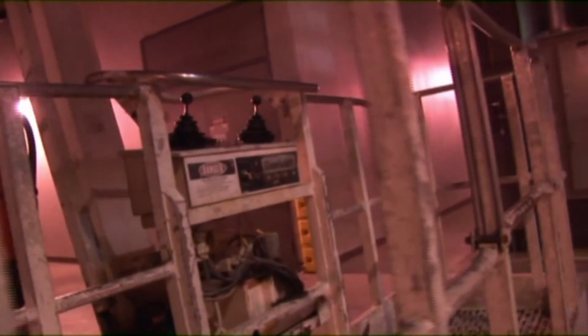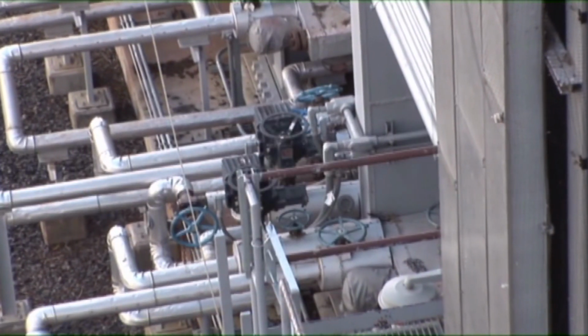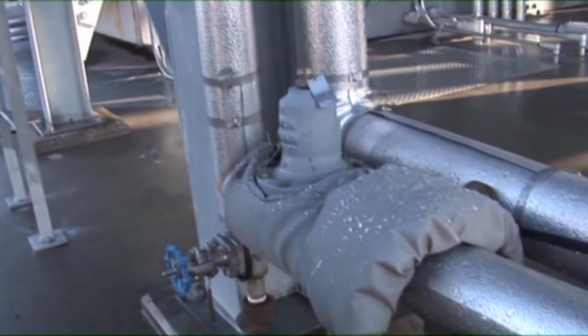Most of the equipment and piping here at Klamath Energy is covered with insulation. Never stand on insulation. Work resulting in damaged insulation will be charged to the contractor.